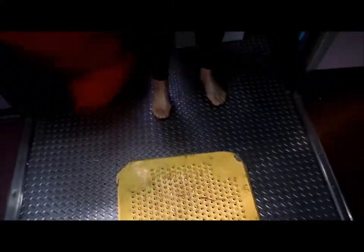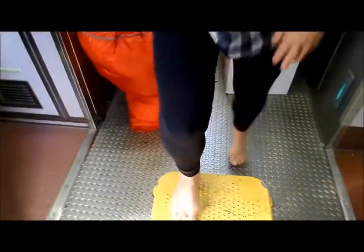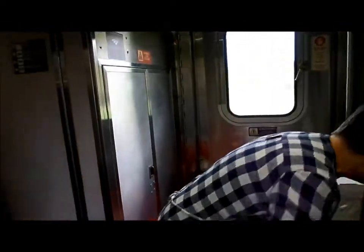Oh, and this step is very important because after many hours of travelling, we go up and down and up and down, up and down. Right, that's enough. I think we've done. Thank you, Anne, for your contribution. I shall just go upstairs. Up I go.